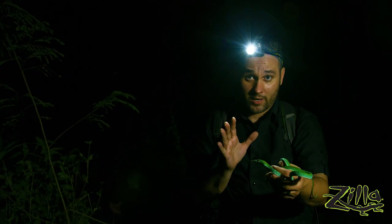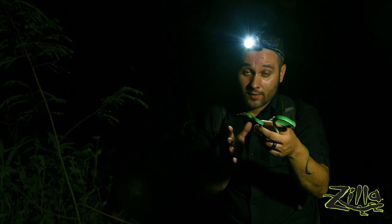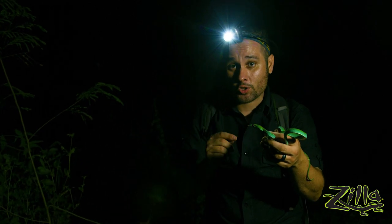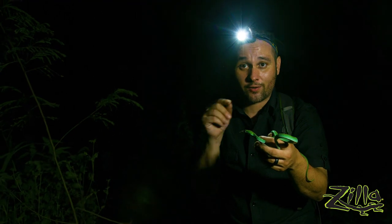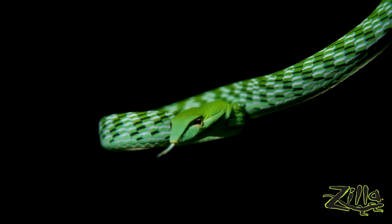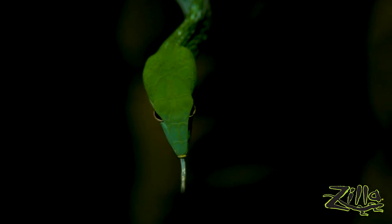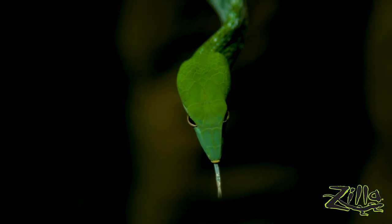These guys are live bearing. Unfortunately, not that many people captive breed them, but they're lizard eaters that can eat brown anoles. That's a double win because brown anoles are invasive in Florida. So if you are feeding brown anoles, you're helping the invasive problem and feeding your snake. People, breed these, they're awesome. And this guy is just being a gentleman. They can be that way sometimes. Sometimes they're really defensive and other times they're just completely chill.